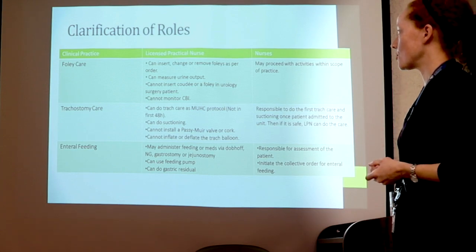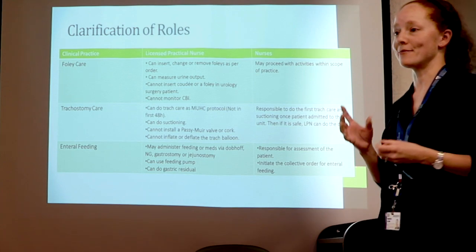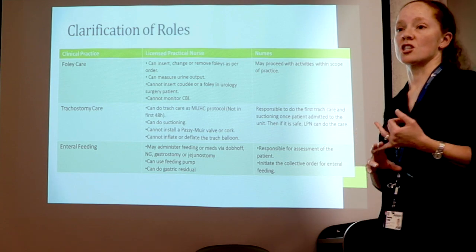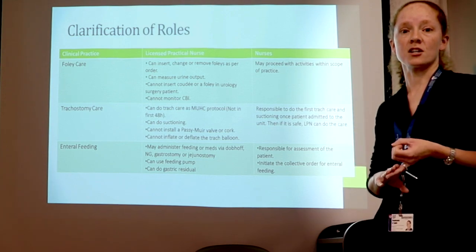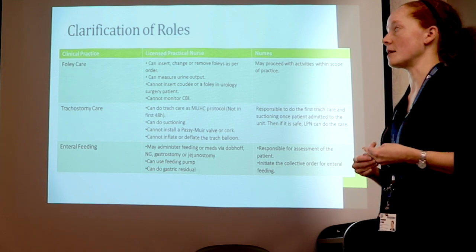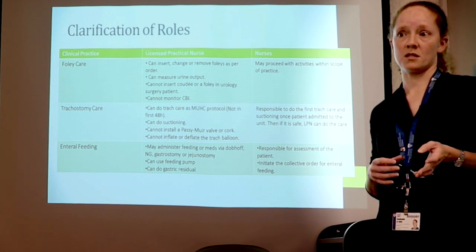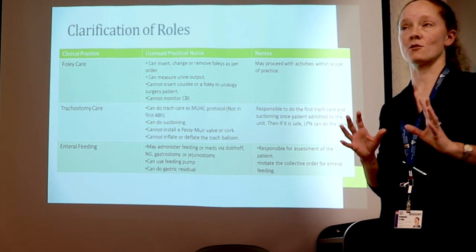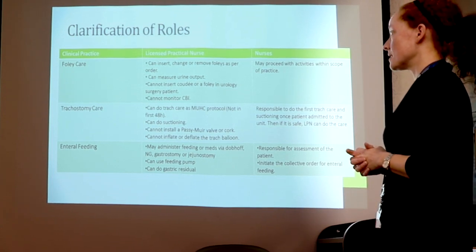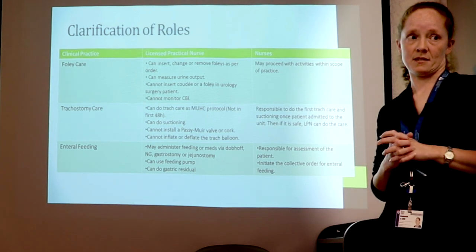Trach care. So they can do trach care at the MUHC, just not within the first 48 hours of that fresh trach. They can do suctioning, but again, for the trach care and for the suctioning, it's not the first one on the unit. So you get a fresh patient, you're not going to be suctioning them. A patient who is on a ventilator, who has a trach, they don't suction either because they don't take care of the ventilator, so no suctioning. They don't install Passy-Muir valves or corks, and they don't inflate or deflate the balloon.